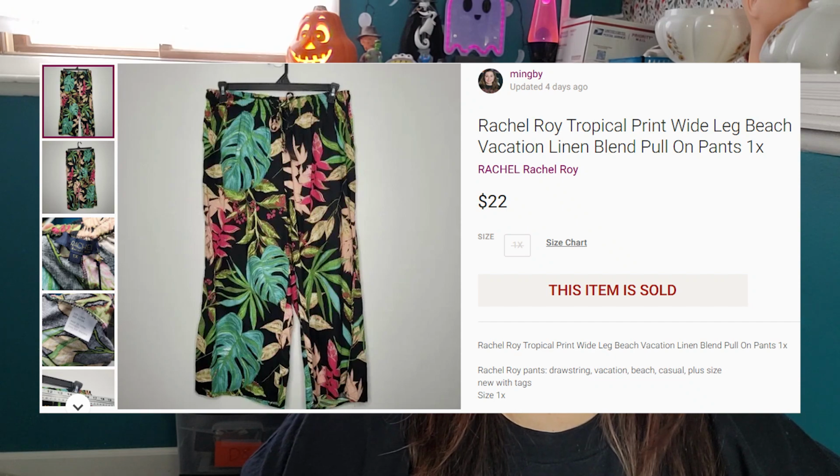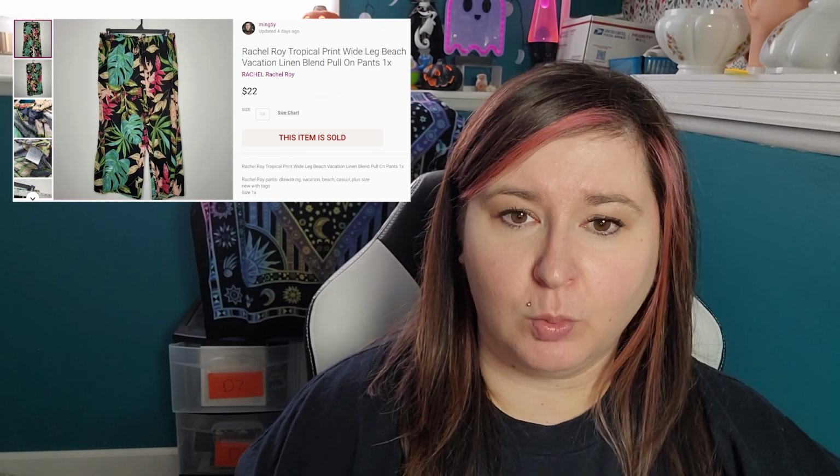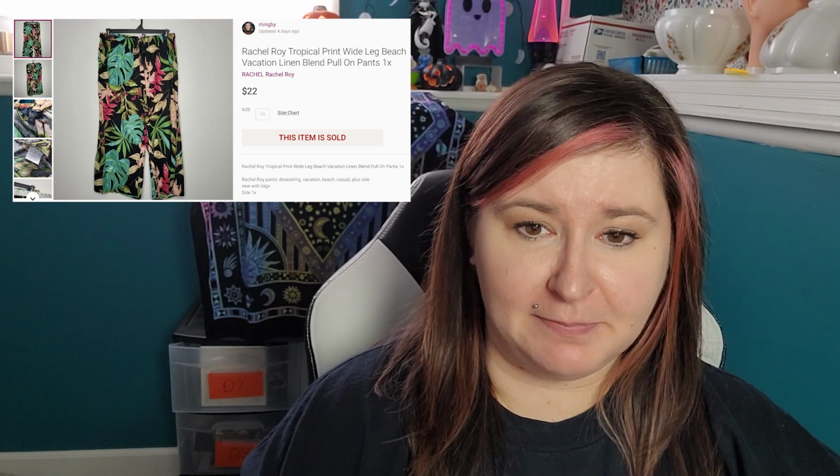This was a pair of Rachel Roy pants. These were linen, I think a linen blend, a very tropical print, size 1X pull-on vacation type pants. Vacation stuff is starting to move pretty well for me. These were also picked up at the bins and they did go for $22.